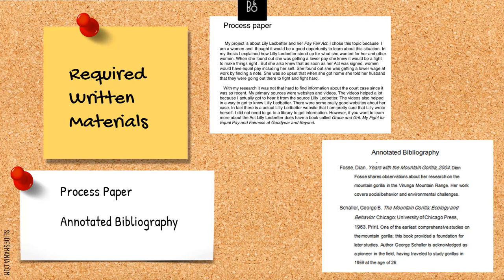And then they also need to create an annotated bibliography that documents the sources that they used. You can use MLA style or Chicago, whatever works for your school. Most of our kids end up using MLA because that's what they're doing in their English classes, and that's fine. And so those are usually the last things that they write right before their finished project is due.